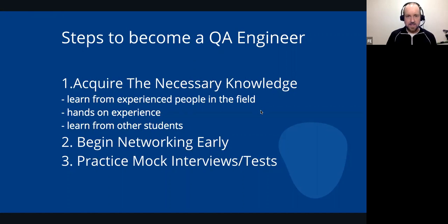So here are some basic steps to become a QA engineer. I pretty much boiled them down to just 3. They kind of expand within their own bounds, but for instance, step 1 is to acquire the necessary knowledge to become a QA engineer. You learn from the experienced people in the field.